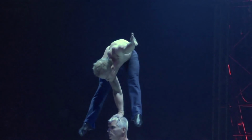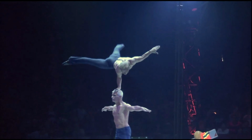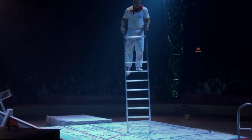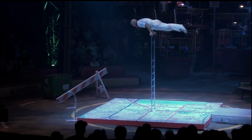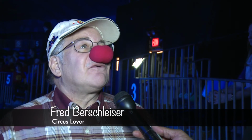They call themselves Acro Duo, and they're all about strength and control. Like acrobats? Check out Daniel Sear and his new take on how a painter can use his ladder. Don't try this at home. Fans love it. It's a great thing to do. It's so much fun. It makes you feel like a kid.